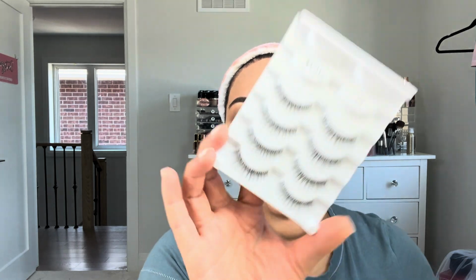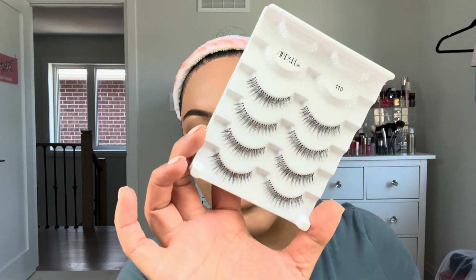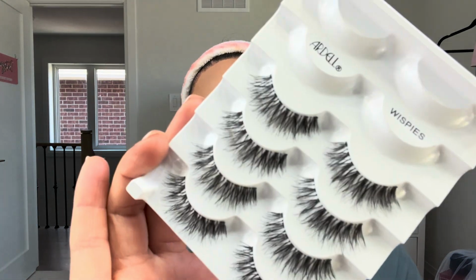If you're someone who's not used to lashes, and you just want something to enhance your own lashes, I would suggest the 110s by Bridal. Those are very, very natural. I wear these on a day-to-day basis, just underneath, so that it looks like they're my own lashes, and I'm just wearing a lot of mascara. But for the sake of the video, I'm going to be using my favorite lashes. This is the Wispies. These are my favorite because I feel like they're still a little dramatic, but not too much. Or if you want to try something a little shorter, you can try the Demi Wispies, because I feel like those work really well, depending on your eye shape.